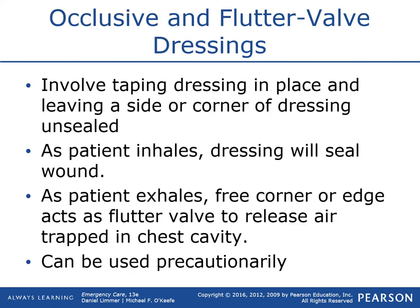So an occlusive dressing is something that doesn't allow air through it. Usually this is gauze that is soaked in petroleum. If you want to improvise, anything that has plastic on the outside usually works pretty well. So you just want something that air can't easily pass through. We put this on the sucking chest wound so that when you breathe in, air can't pass through the dressing and can't get into the thorax.